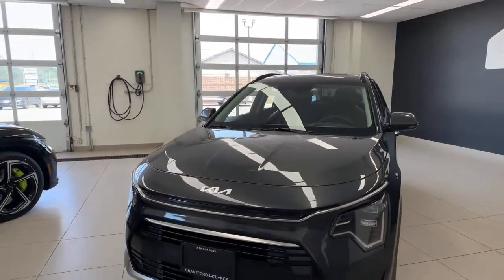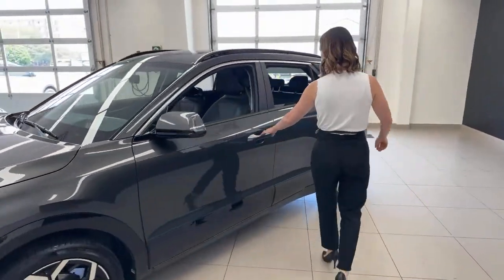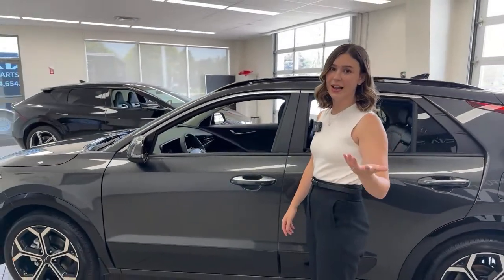And let's go take a look at the driver's seat and the driver's door first. Vishwa just asked if it has a spare tire, and no, it has a mobility kit. And that's because it's a HEV vehicle.